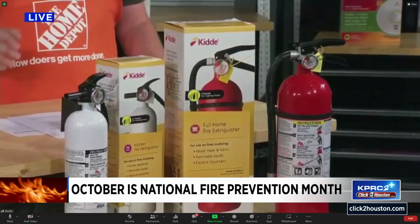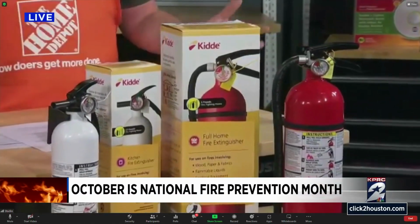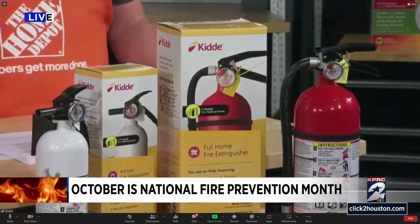And so we have fire extinguishers at the Home Depot that are location specific. So regardless of the type of fire, we're going to help you get the right product for your needs. And it's right on the packaging too. Yeah, very simple to find the right one for the need.